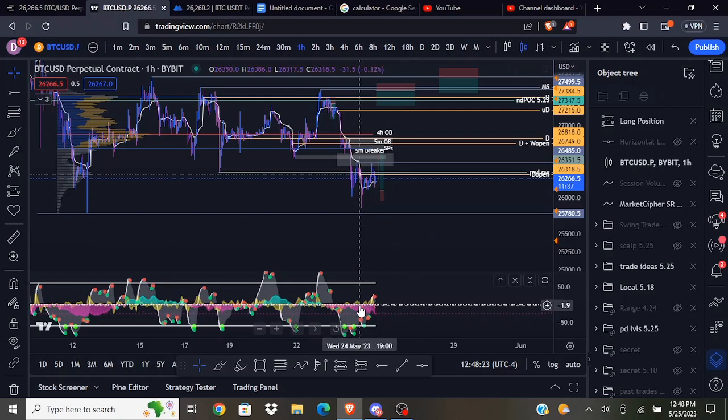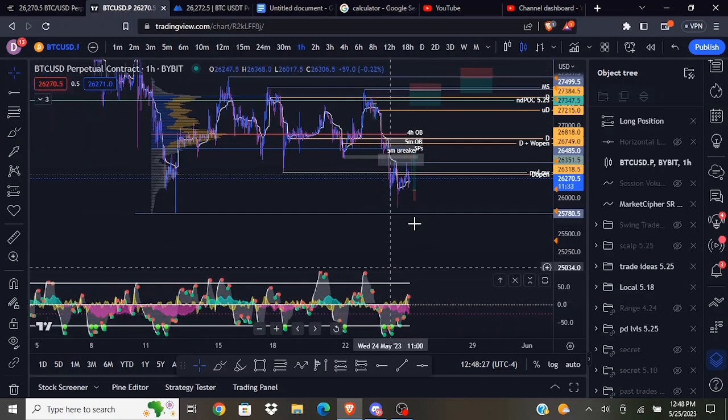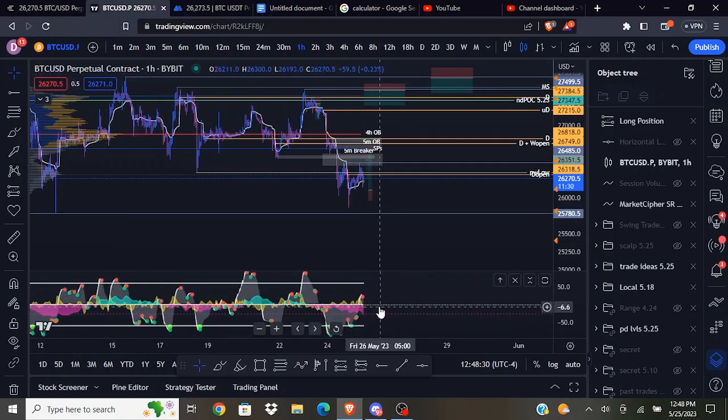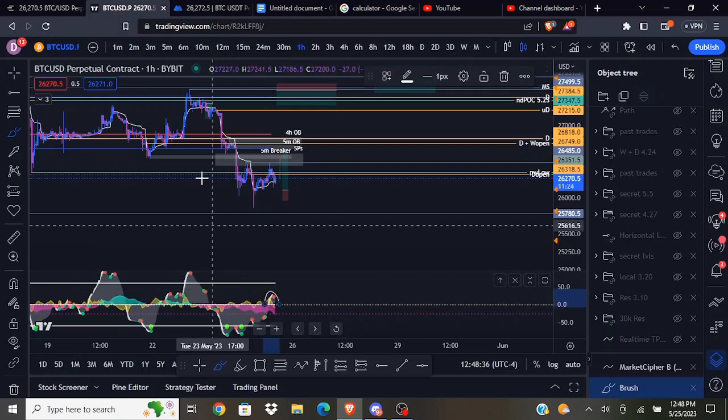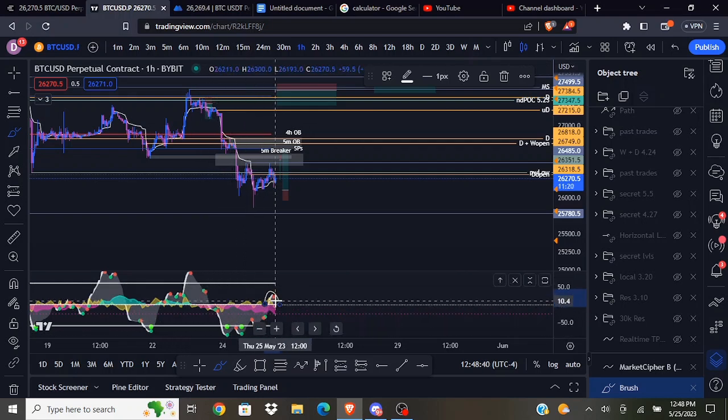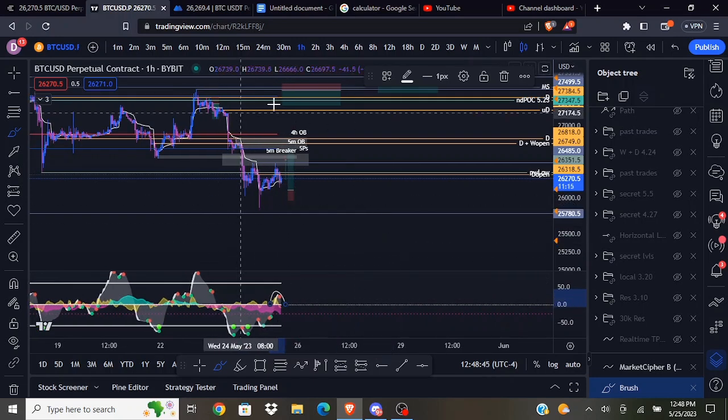And quickly looking at Market Cipher, you can see the 1 hour money flow is getting a move to the downside, continuing to put in lower lows. We just got this red dot on the only momentum wave we've seen above the zero line since these highs, since this wave crossed to the downside. Kind of printing a little trigger wave here as money flow is continuing to put in lower lows.